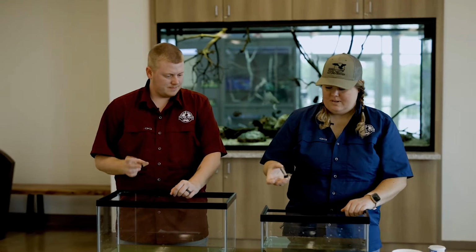So the first test we're doing, which we're shaking our little vials back and forth, is testing for dissolved oxygen. Dissolved oxygen is basically the amount of oxygen that's going to be available for the variety of wildlife that's in the water that we're testing. If you have too much oxygen, that can be detrimental to certain species. If you have too little oxygen, it can be the same.